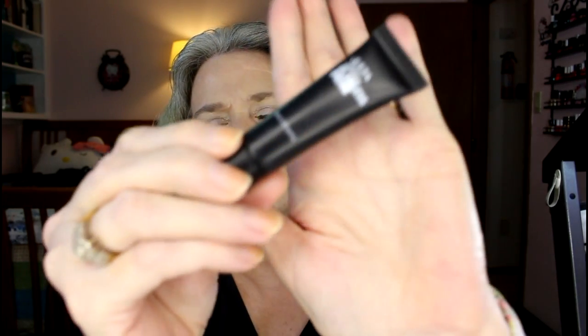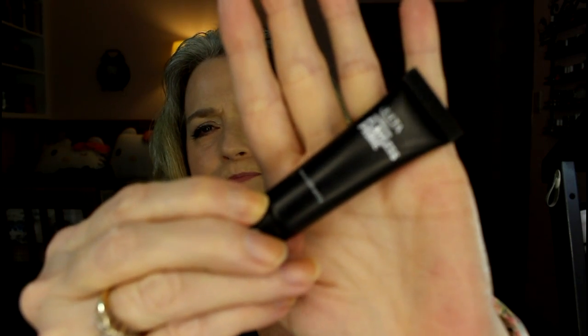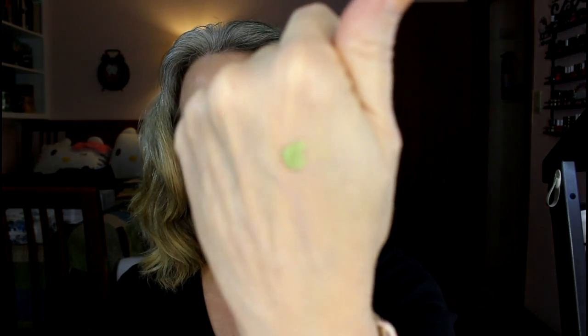Okay, next thing I have, and it's almost gone, is this Ulta primer. This is green. I mean, it's really green. I'll put a tiny bit on my hand. It's really, really green, but it blends out to not be so green. But look at the color. It's like the color of crushed peas or something. So it's very green.